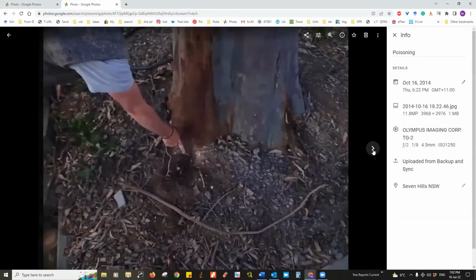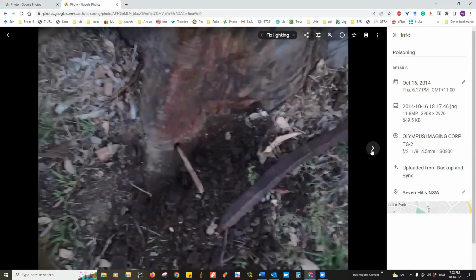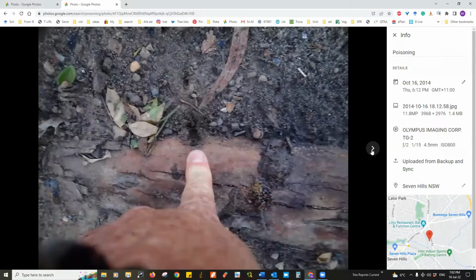So again, this one was in the mulch, hidden below the ground. I had to dig out to find it and then put a stick in it so that I could indicate it was there. So people are getting a little bit more creative. But again, there are little telltale signs, as I said, like the necrosis.